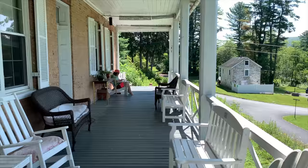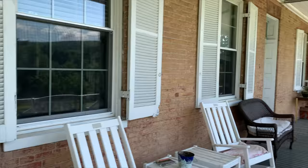So last night we stayed at this amazing place called the Iron Master's Mansion, I believe. It's really beautiful, an over 200-year-old house here in Pine Grove. I'll show you a little tour of it. So this is the front porch. There's Donuts. What up, girl? Hey. This beautiful, huge front porch.